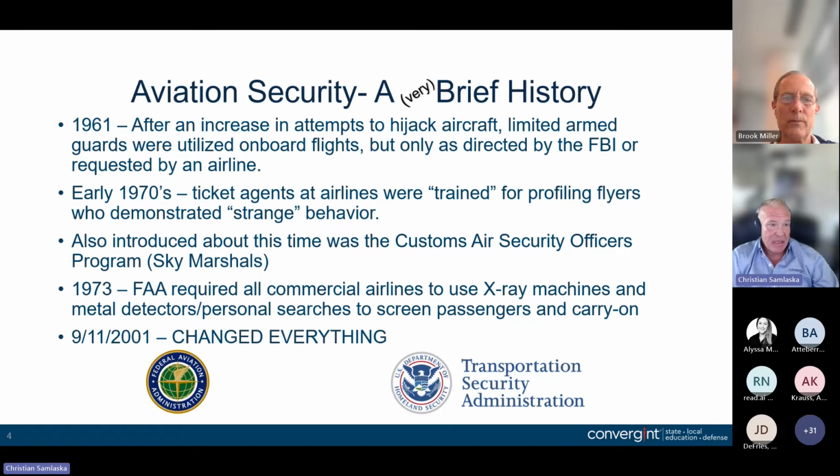In the 1950s and early 1960s, bomb threats and hijackings were really the tone of the day. These were addressed through a minimal effort, bringing on armed security guards. They were not called sky marshals at the time, and I think that's probably one of the first real focused attempted remedies with regard to resolving aviation security issues.